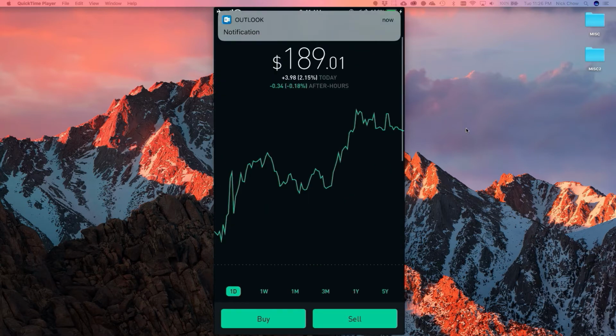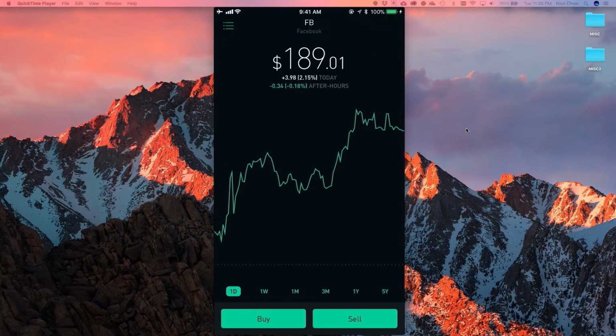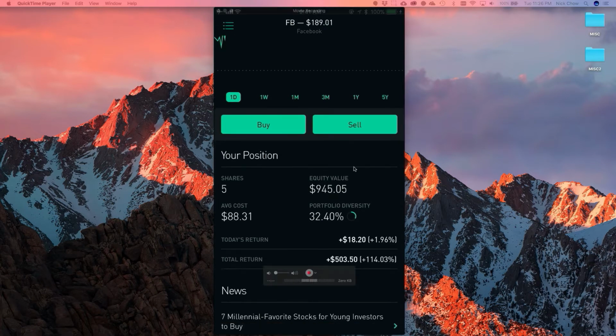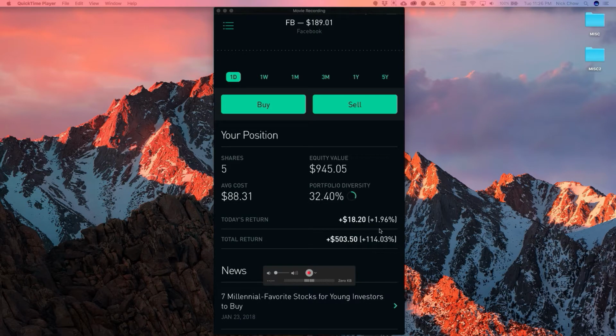Let's go to one of the pages here. So let's say Facebook, for instance. What I like about this, which does pretty good, is I haven't seen this before, where it shows you how many shares you have, what your portfolio diversity is. Most brokerage firms or apps won't do this for you. What your equity value is. My average cost here is $88. It tells me what my return here is. I've been holding this for some time. As you can see, it's currently at $189.